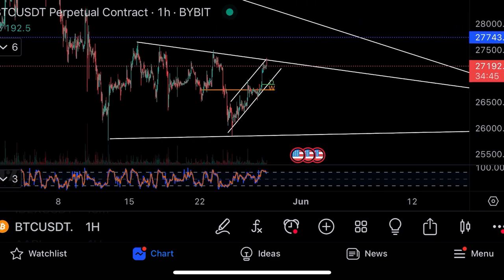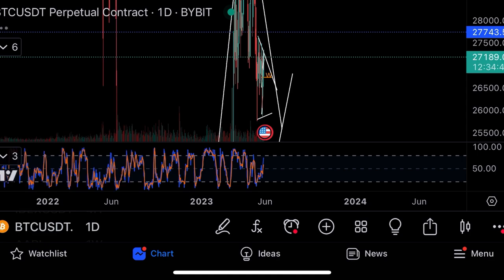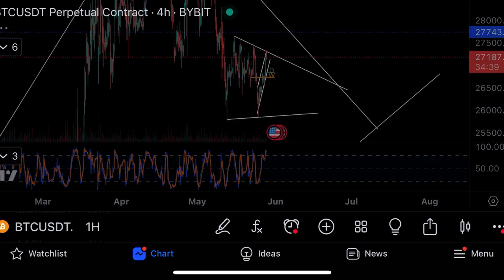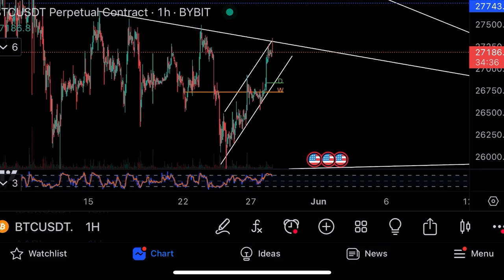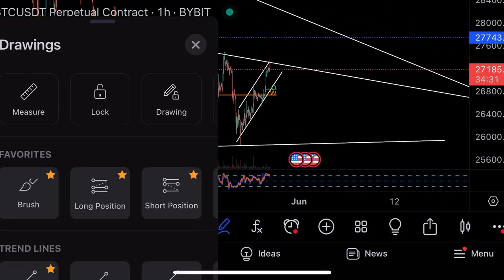But again, Bitcoin is showing strength on the 4 hourly and the daily. 4 hourly looking overbought, but the daily's not. That's why I think, with the pivot, the Fed printing and things like this, we could get a spike out of here. So that's my intuition. I think we're going to get a spike out of here.